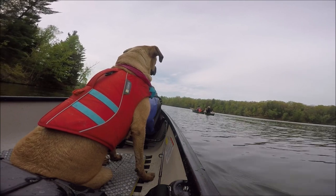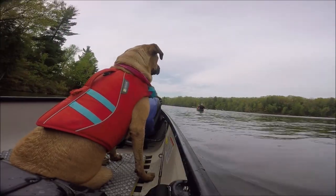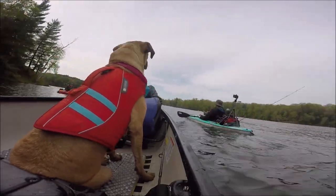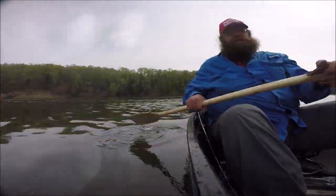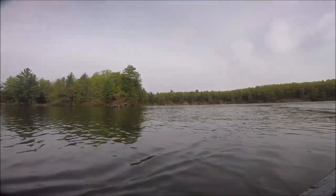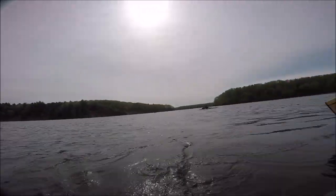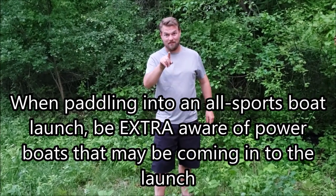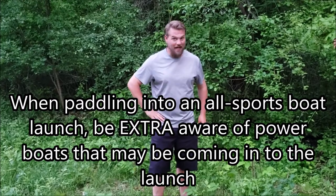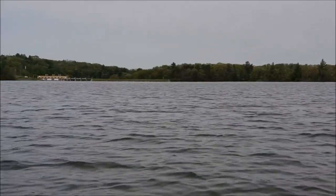It's a great morning for a paddle, though, even if we're hitting the water 2 hours late. Paddling into a boat launch in a canoe, be extra aware of motorboats coming in at full speed. They may not notice you. We made it to the dam. There it is. Boat launch is over there, just to the right.